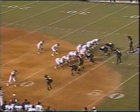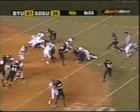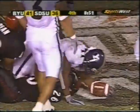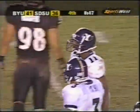First attempt from the 43. See if the Aztecs defense is up to getting the ball back. There goes Brathwaite, running right through somebody. That was Jeff Schoat. Not often that somebody runs over Schoat. Pickup of 4 or 5.